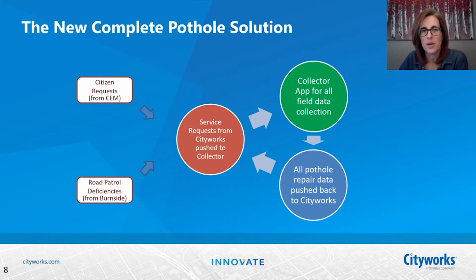In the past few weeks, the crew has filled over 550 potholes with this all-in-one Collector solution, and all that data has been automatically pushed back into our maintenance system of Cityworks. Now to further elaborate on said magic that I was talking about earlier, I'm going to hand this over to our GIS analyst, John.